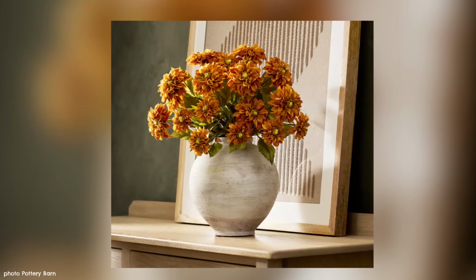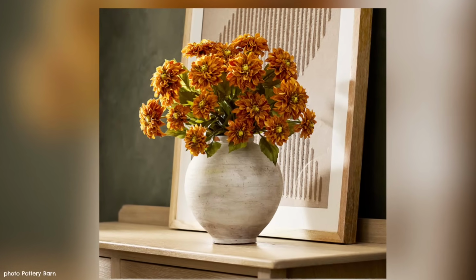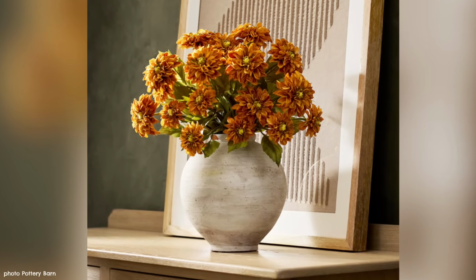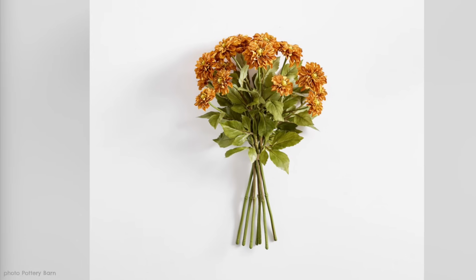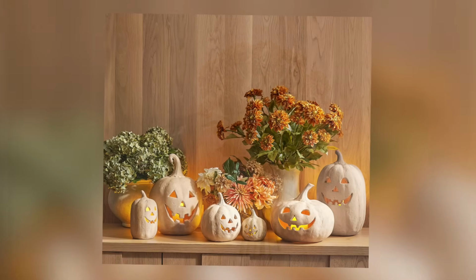These amber, rusty colored faux dahlias are coming in at $59.50 for 7 stems. These are new for the fall. They're actually calling them yellow, but I didn't put that in the title because I feel like the thing that's yellow is the center. But anyway, I thought these were a pretty fall color.